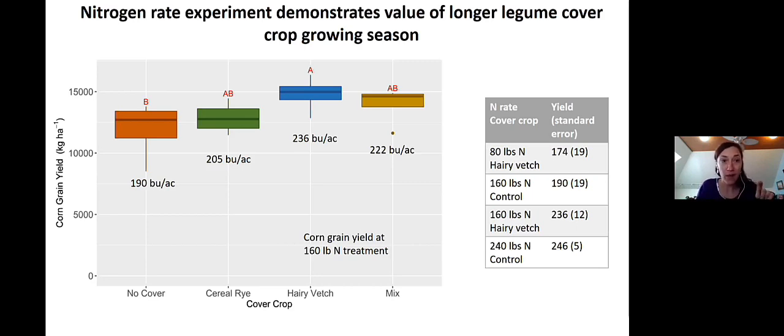And I will also say that we had outstanding weed suppression from that much biomass with the rye and the mix. And, the rye seed costs are about $15 an acre. So it could be really comparable to herbicide costs.